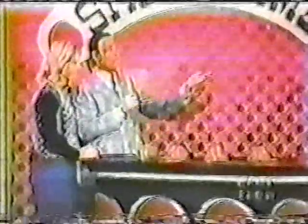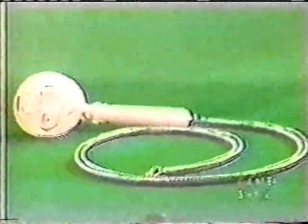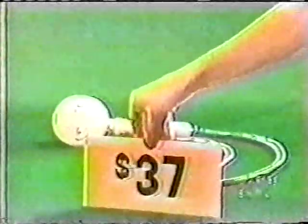Okay, Johnny, what do we have now? New pulsating water massage from Polynex featuring four shower heads in one. Lets you dial how you want to feel, installs easily in minutes. And this price is $37. Is the right price higher or lower than $37? Lower. She says it is lower. Turn it around. No, it's higher.